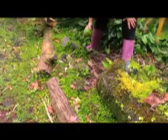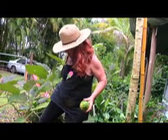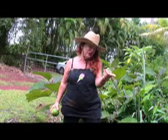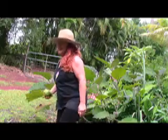We're lucky this tree survived because the goat likes to come back here and do a lot of landscaping. We call him the landscaping gourmet. You'll notice there's no stamens in most of the anthuriums in this part of the yard.